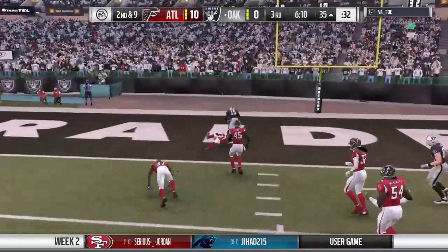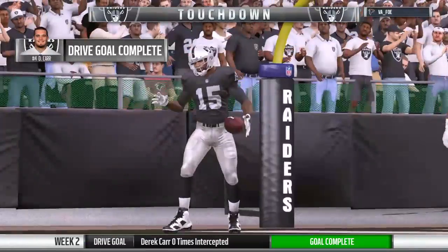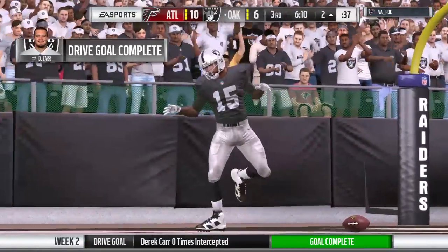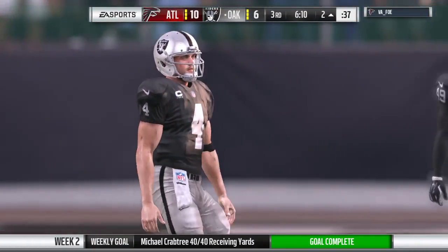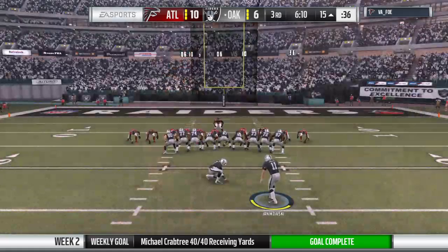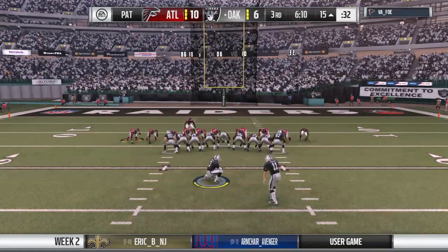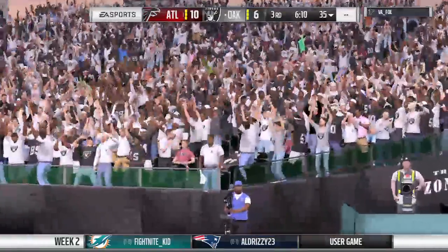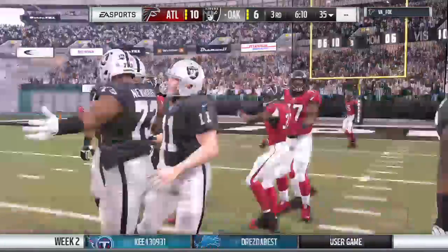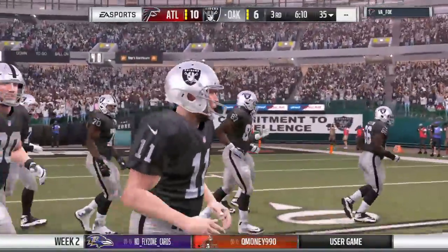We'll see how they attack them here. Crabtree with it over the middle. And he is in. Touchdown, Raiders. Michael Crabtree, his first touchdown here of the new campaign. And a forced turnover on defense leads to 6 points. Sebastian Janikowski on for the PAT. And this is no good. It's a missed extra point. Boy, in a tight game, how important might that turn out to be here as the second half rolls along?